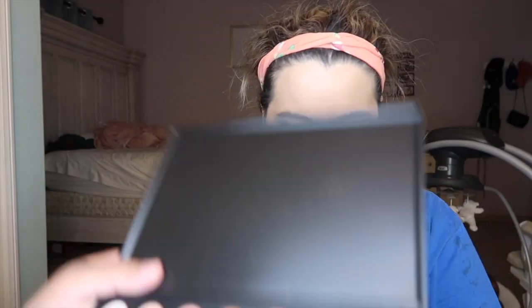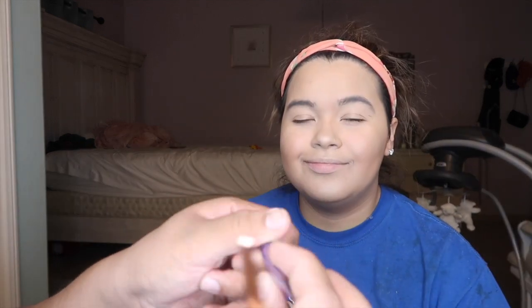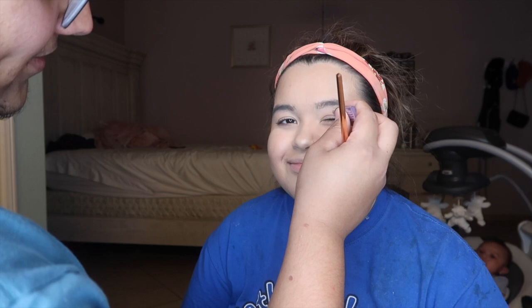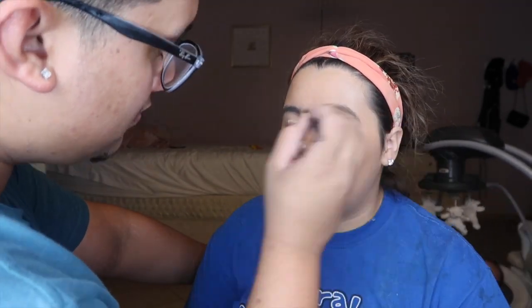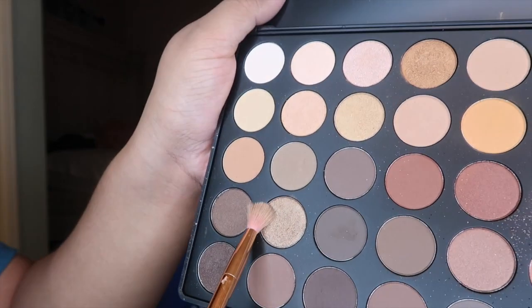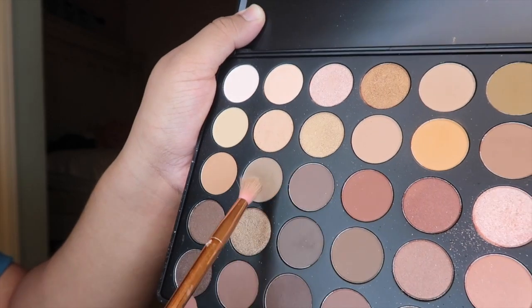Sorry for the inconvenience, but next I'll be using Morphe eyeshadow palettes. Got this on sale for $5. Original price, $42. Just kidding. Okay, so this is what I mean about I need brushes, guys. Using eyeshadow primer. Go right here. We'll be mixing. I obviously have to go dark, from dark to light. So I will be using this one, ladies and gentlemen. Okay, and this one. How about this one and this one?